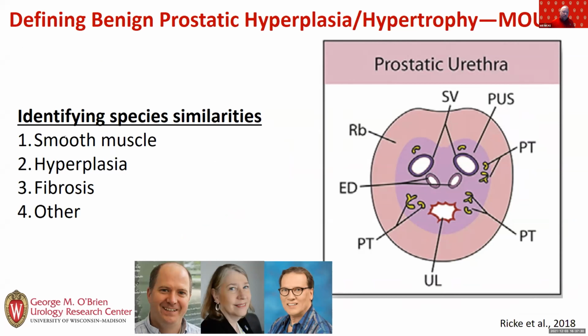And so for ease, I'm again heading back to our smooth muscle or hyperplasia or fibrosis or other aspects of BPH that are known to happen within the human. Are those things happening here? And so we can do that. And of course, we need to have the models that appropriately address each one of these concepts or other concepts that link between human and the mouse.